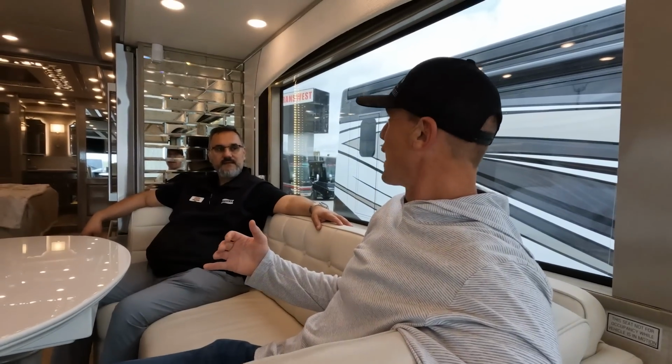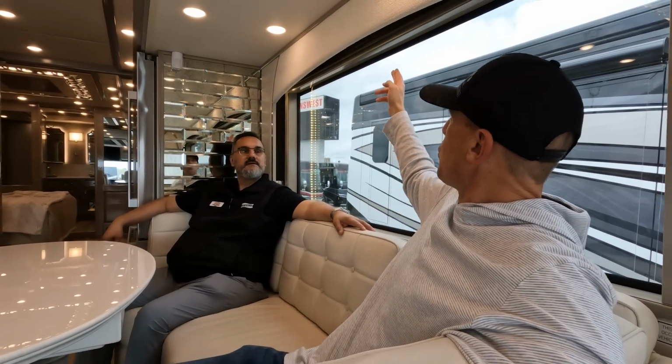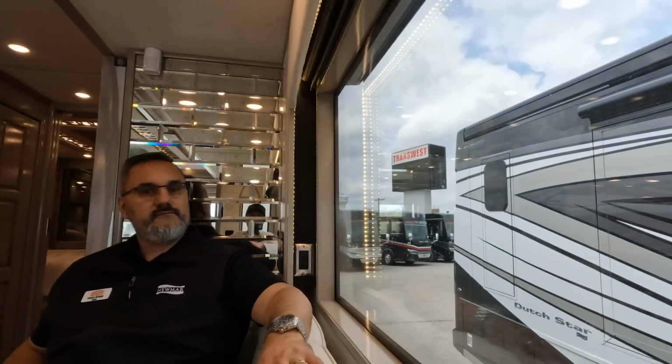Yeah, absolutely. And I also want to point out, as we're talking, I don't know if the camera's getting it, but the lighting around the windows and the way those light up, especially when you're outside the coach, just gives it a really nice look. And I've seen more outlets and USB ports tucked back there, but this is a bath and a half coach.